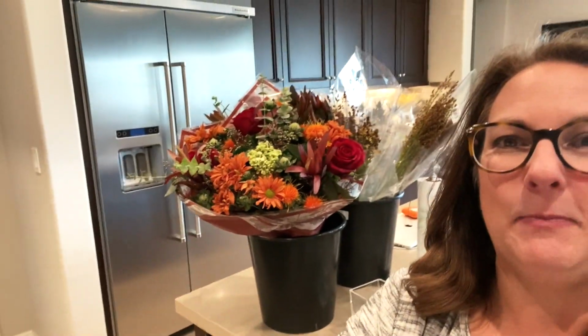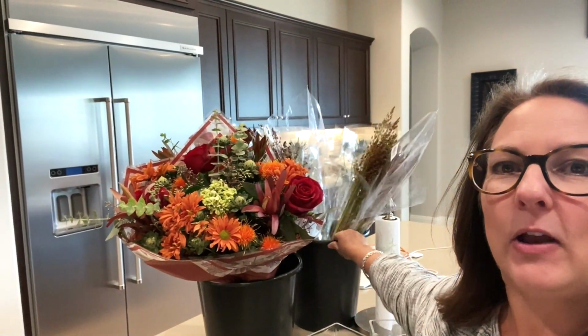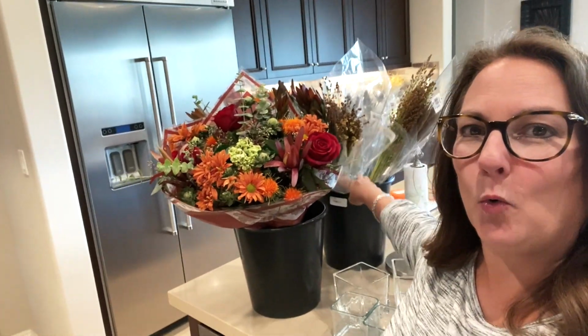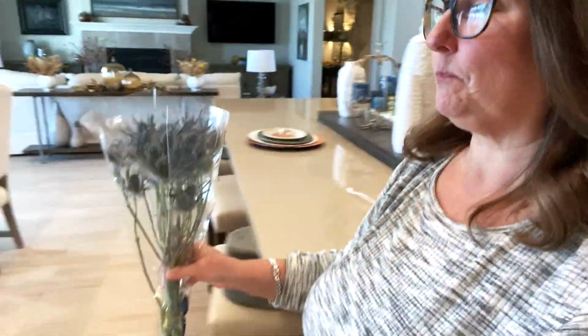But I also bought, if you can see back there, all of these flowers. And so I have different types of flowers in here. And I got some really pretty blue ones, which, let me come over this way and maybe you can see the blue ones. See. Look at these. Oh my gosh, y'all. These are so pretty. And I wanted something blue to tie into the blue since I'm using blue throughout my decor.